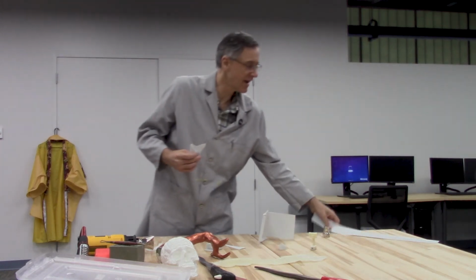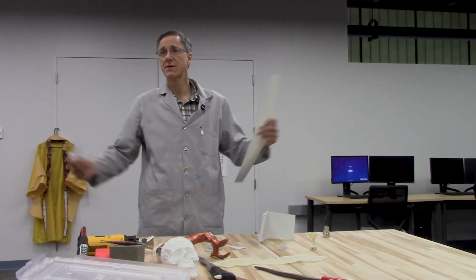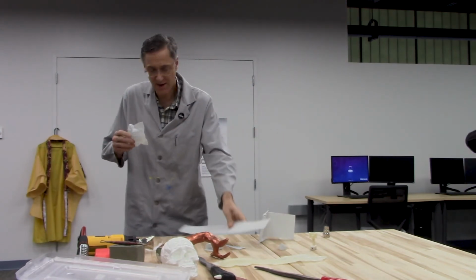What I'm going to look at now is a product called Wonderflex. You buy it in sheets, and it's really popular in the cosplay community because you can do a lot with it. This is an example of what I can do in terms of creating organic parts.